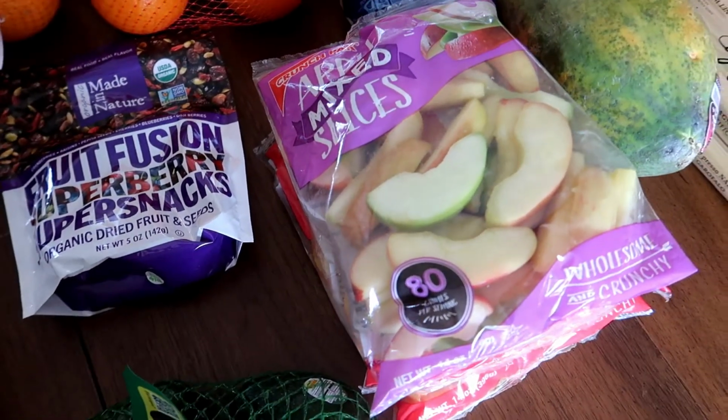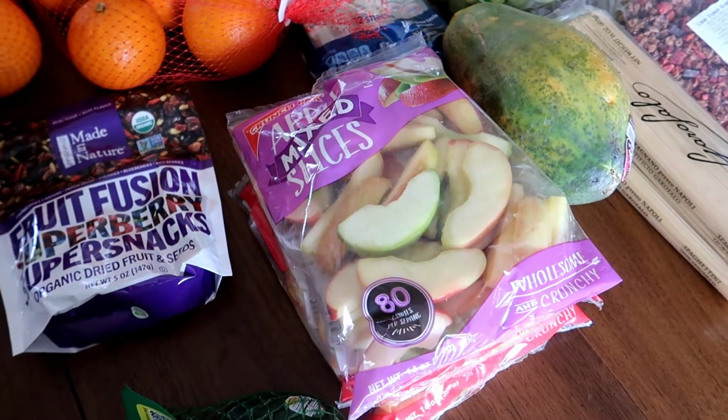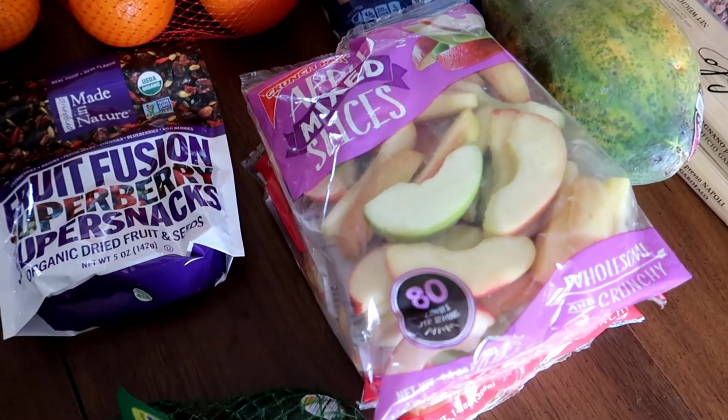But let me know down below, does anyone else feel bad for food that's going to get thrown away? Or, I don't know, maybe that's a thing. I feel like I have that.